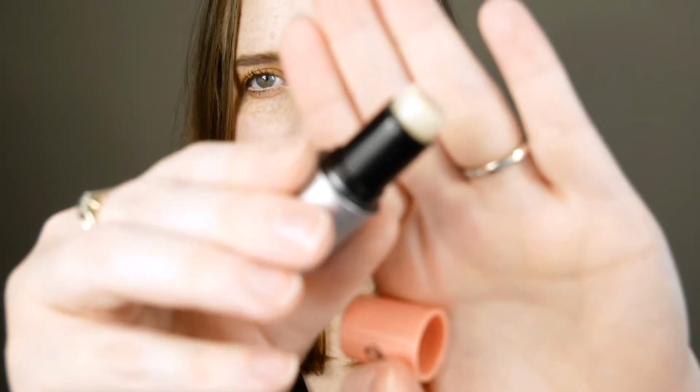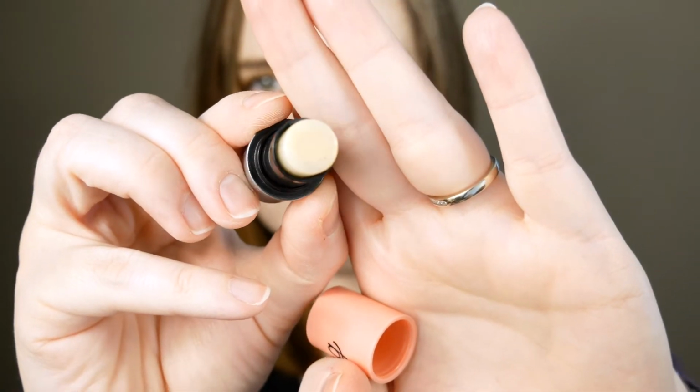It's like a little balmy stick, and then there's the concealer on the inside. I think I got too much of the balm and not enough of the concealer, trying to swipe it on underneath my eyes. It was bad. My concealer just completely migrated from this whole area up here. It was shocking how bad it was. So I'm definitely going to need to try that out.